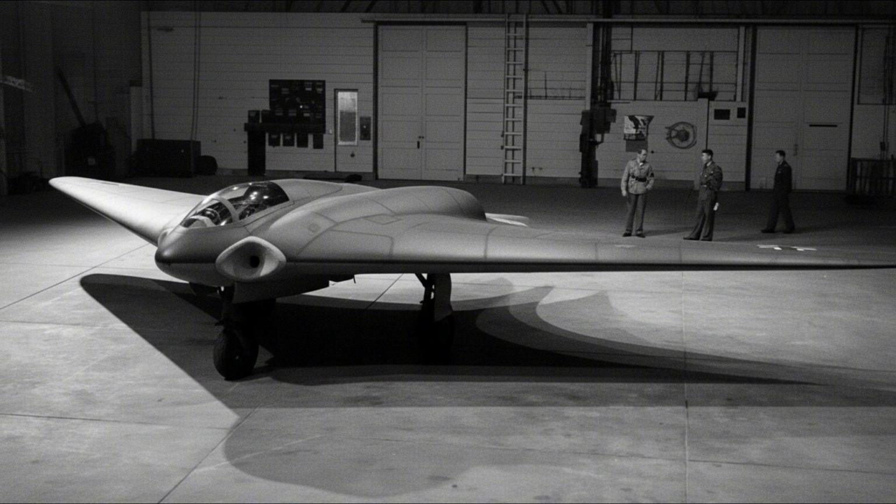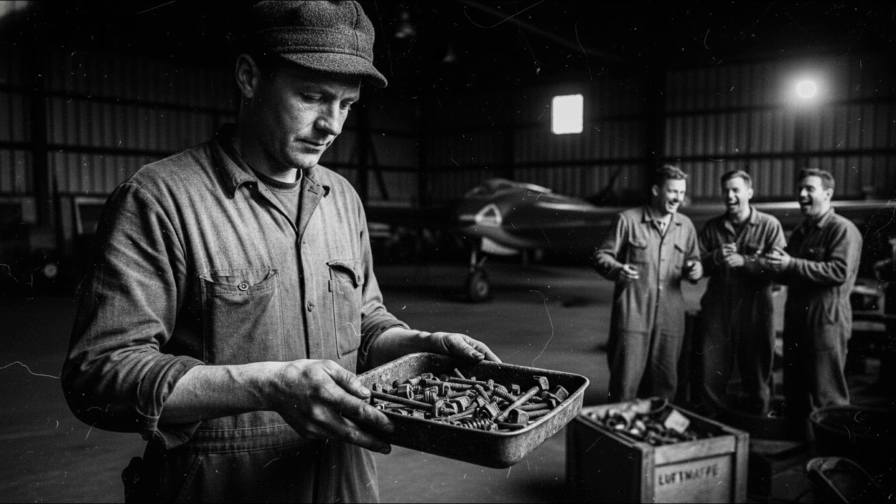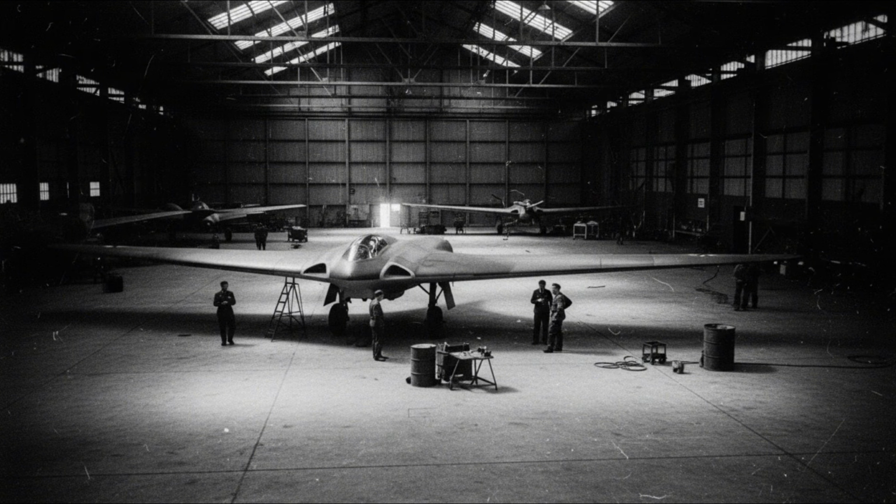German engineering was exceptional, but it was also rigid. Components were precision manufactured to exact specifications. Tolerances were tight. Everything fit together perfectly, but only if every part met those precise specifications. There was minimal margin for error, minimal accommodation for worn components or field repairs.